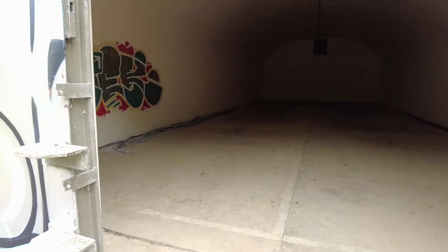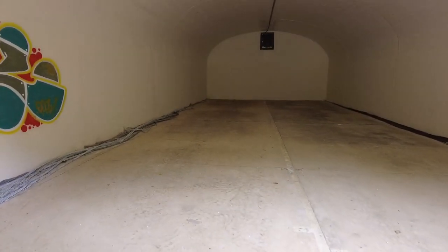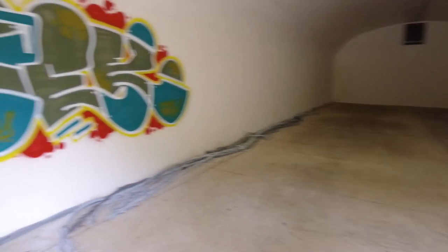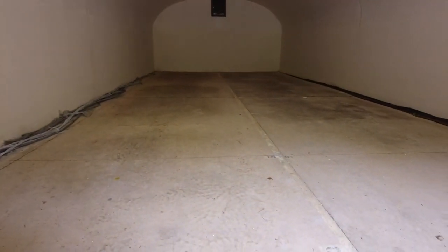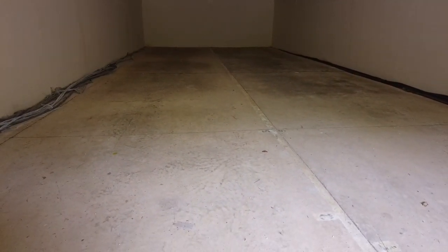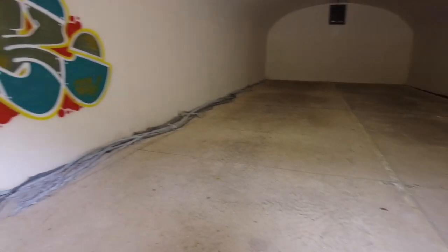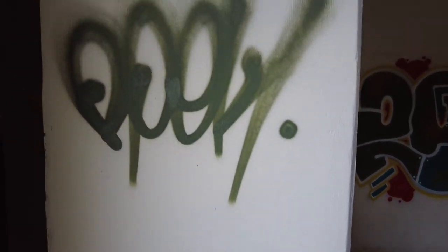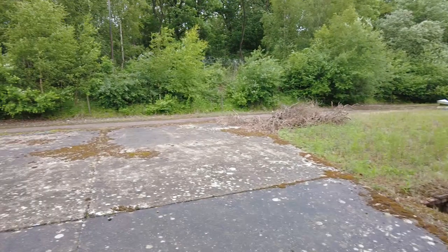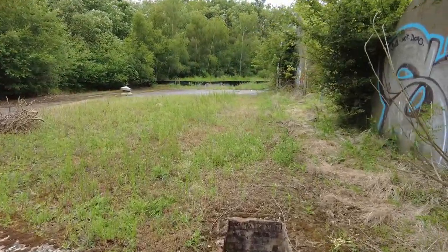Another one looks quite clean. Wow. I really can't believe how dry they are inside. It's amazing. But look how thick the concrete is, though. Oh, definitely. Yeah, soil and stuff on top.